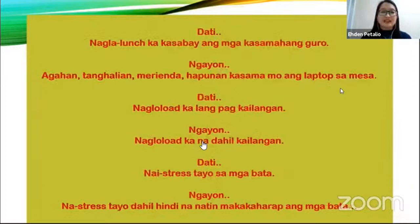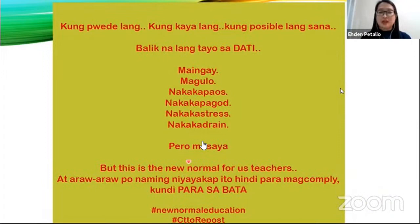Dati, nagla-lunch ka kasabay ng mga kasamang guro. Ngayon, agahan, tanghalian, merienda, hapunan, kasama mo ang laptop mo. Dati, naglo-load ka lang pagkailangan. Ngayon, naglo-load ka na dahil kailangan. Dati, nasistress tayo sa mga bata. Ngayon, nasistress tayo dahil hindi na natin makakaharap ang mga bata. For the meantime, kung pwede lang, kung kaya lang, kung posible lang sana, balik na lang tayo sa dati. Maingay, magulo, nakakapaos, nakakapagod, nakaka-stress, nakaka-drain, pero masaya.